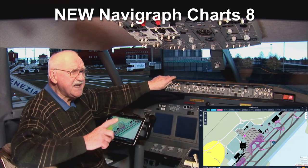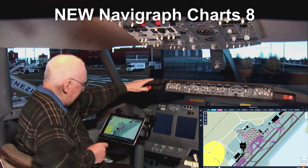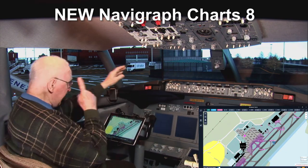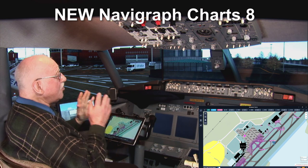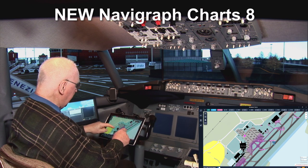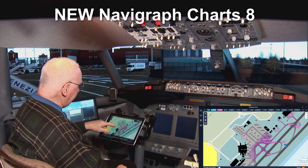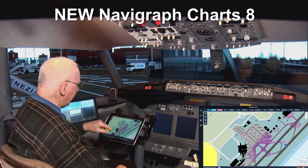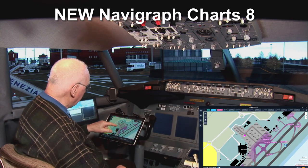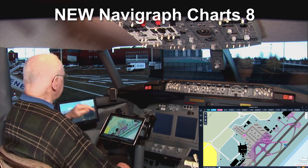Now I'm also using the new Navigraph Charts 8 today, and you can see it right here on the side. This allows us some extraordinary detail, much, much better than the previous versions. So I'm just going to zoom in here and you can see exactly where we're at. We're parked right there at stand 362. That's 362, and that's where we are right here at 362.